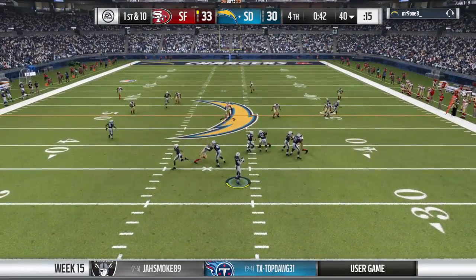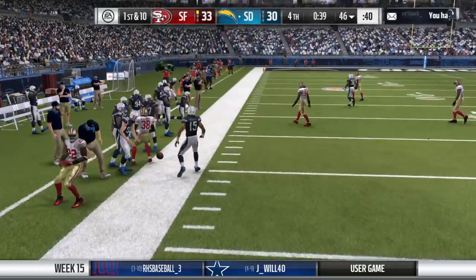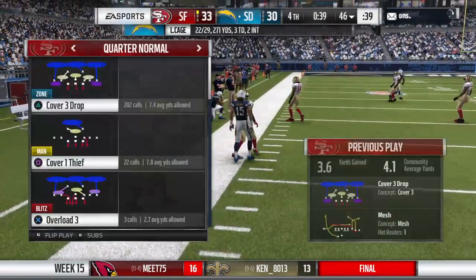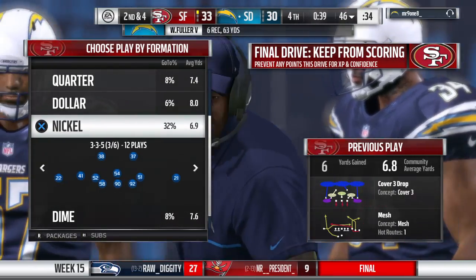He's back to throw. He's got Fuller. And he's able to get this one out closer to midfield across the 45. It's a gain of 6 on the play, and that'll make it a 2nd down.